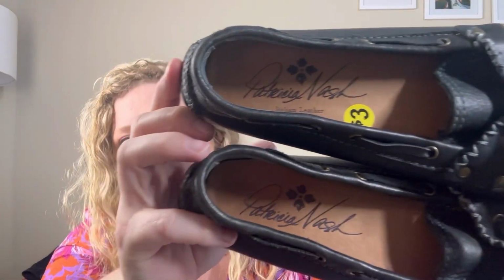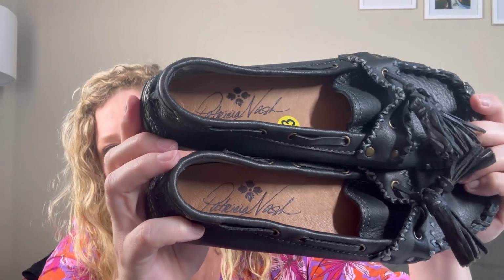The second stop that I found items at, they had great prices. The things were from like $1 to $4, and they had some good brands too. So the first thing that I picked up, I found them right when we walked up, was a pair of Patricia Nash leather slip-on loafers, like tassel. Is that what do they call this? It's not a penny loafer. Anyways, it's some kind of tassel loafer. It has a name. And these were in great condition.